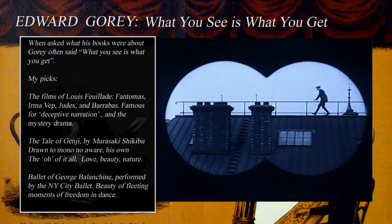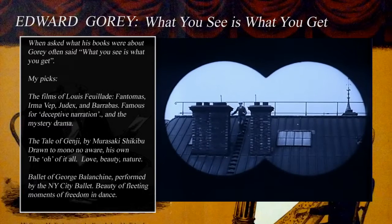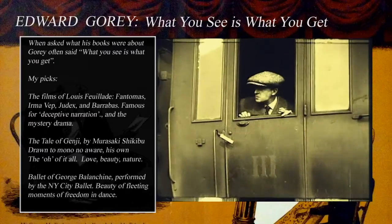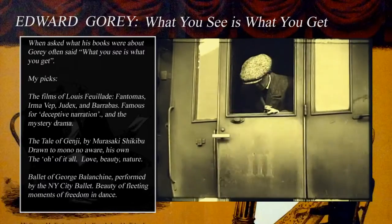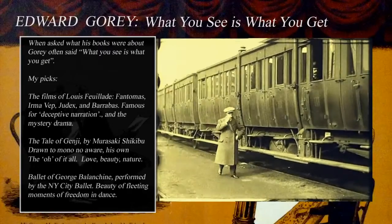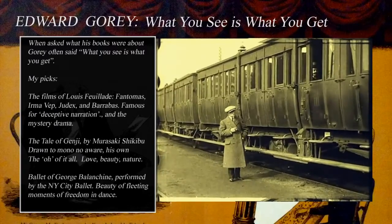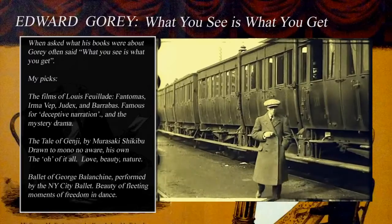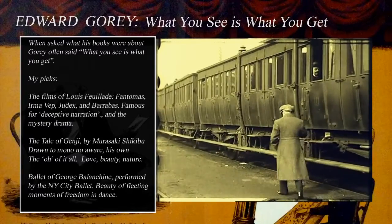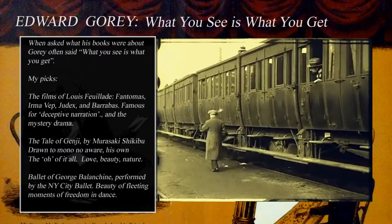Another favorite of Gorey's was The Tale of Genji by Murasaki Shikibu, her 1,000-year-old novel, which Gorey read several times and never became exhausted by its details. It's known that The Tale of Genji uses what's known as mono no aware, which is basically the transient moment that's captured. It can be captured by a simple expression of oh or ah. So mono no aware can also be seen as the magic moment, the breathing moment that will eventually pass. And I think Gorey really latched onto that as well.